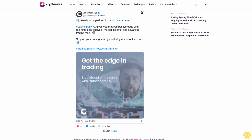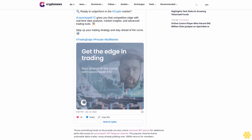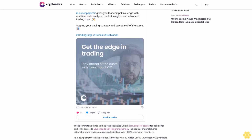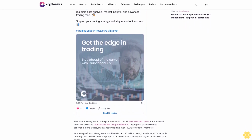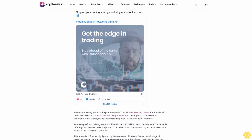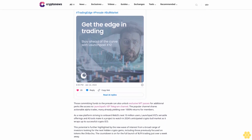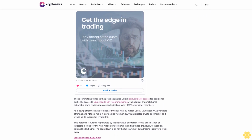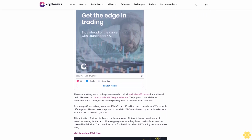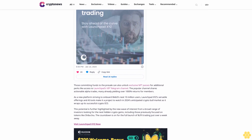Those committing funds to the presale can also unlock exclusive NFT passes for additional perks like access to Launchpad's VIP Telegram channel. The popular channel shares actionable alpha trades, many already yielding over 1,000% returns for members. As a new platform striving to onboard Web3's next 10 million users, Launchpad XYZ's versatile offerings and AI tools make it a project to watch in 2024's anticipated crypto bull market as it wraps up its successful crypto ICO.